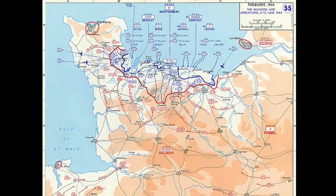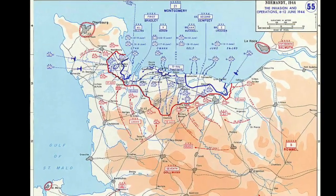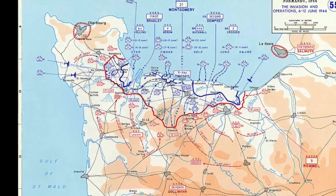To put the film material into context, here's a map showing the Normandy invasion and operations from June 6th to 12th of 1944.